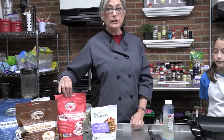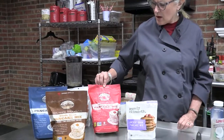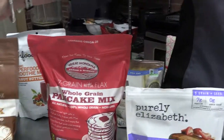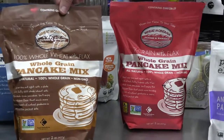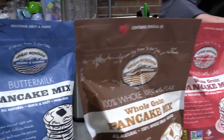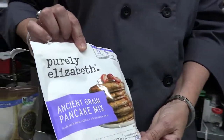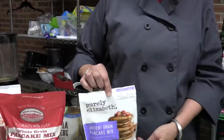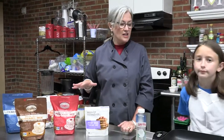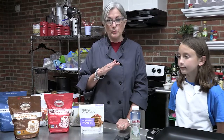Now they make really good pancake mixes. Here's some today. We're talking about 7 grain with flax. This is an option. This one is 100% whole wheat. This is your regular buttermilk, and this is an almond one that you can get at the store, which now they're making a little bit more. It's called an ancient grain. It's made with almond meal. But when you make your pancakes, we're going to show you an option today that's called the Brain Booster Pancake.